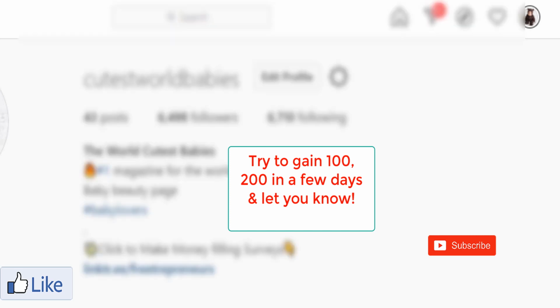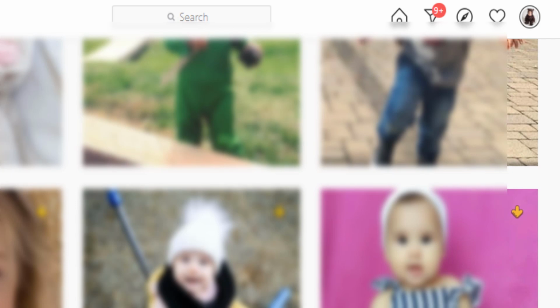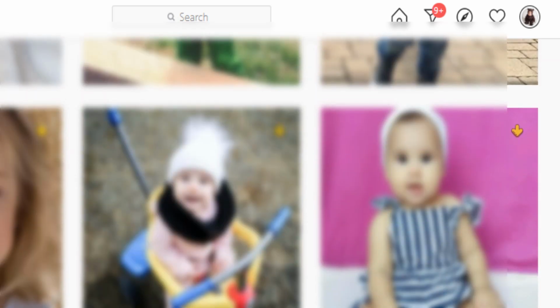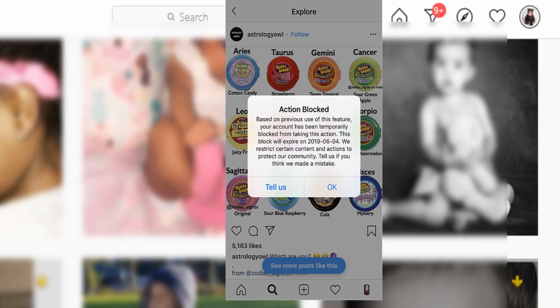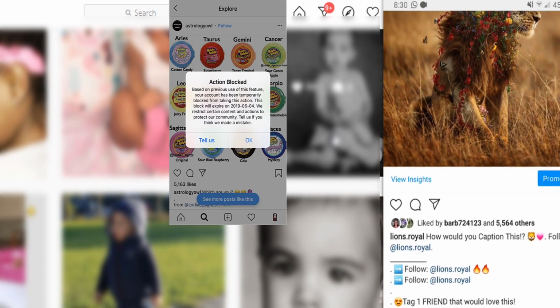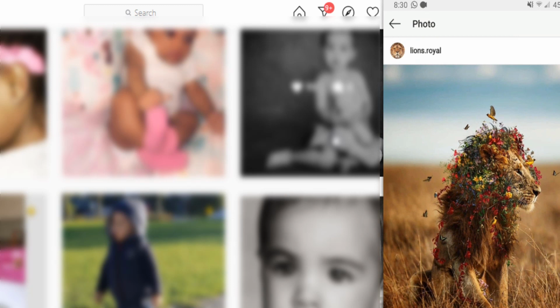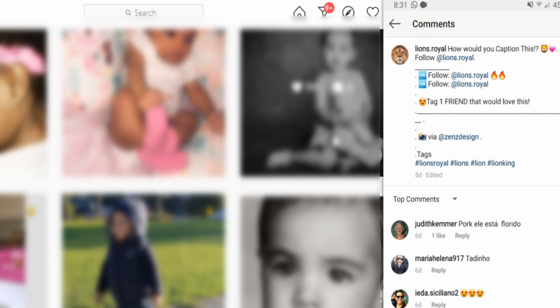Now, the problem with Instagram tightening the rules is that you now have to be careful about the number of actions you're taking per minute, per hour, per day. Before, you could follow 100 people in 5 minutes, but now if you try to follow even 20 people in less than a minute, whether you're using your phone or an automation tool, Instagram will block you. So you have to be careful about how many people you're following, how many comments you're putting down below, and how many likes you're putting on posts.